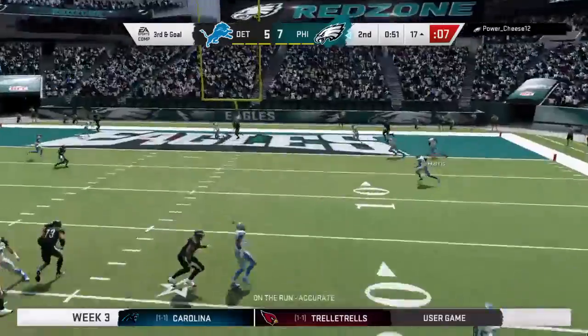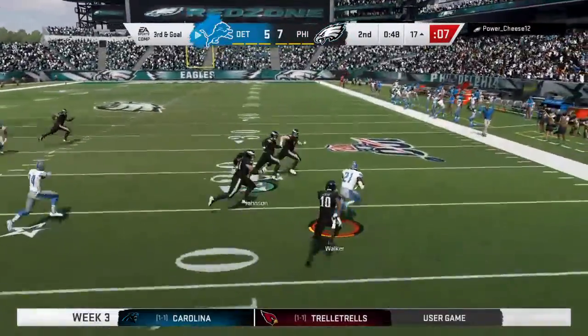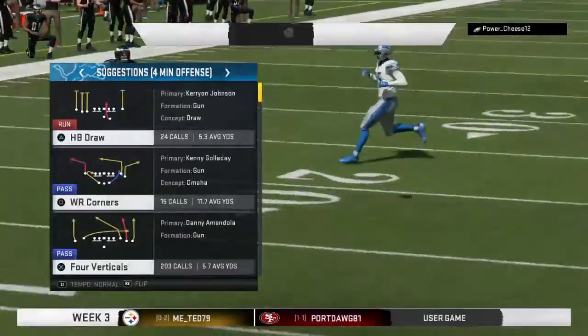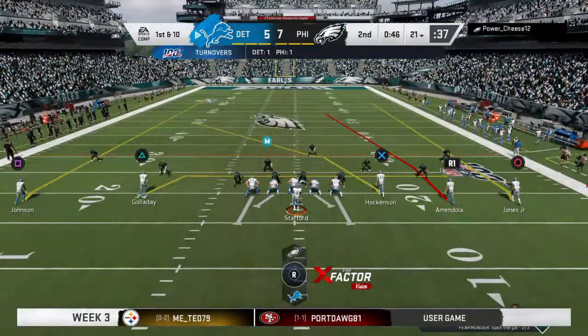Back to throw here. Escaping the pressure right. Oh, you saw that one coming. It's intercepted. Throwing back across his body. Picked by Tracy Walker. And he will bring it out past the 20-yard line. That pick hurts a little extra because it was 3rd down. You were already in field goal range.